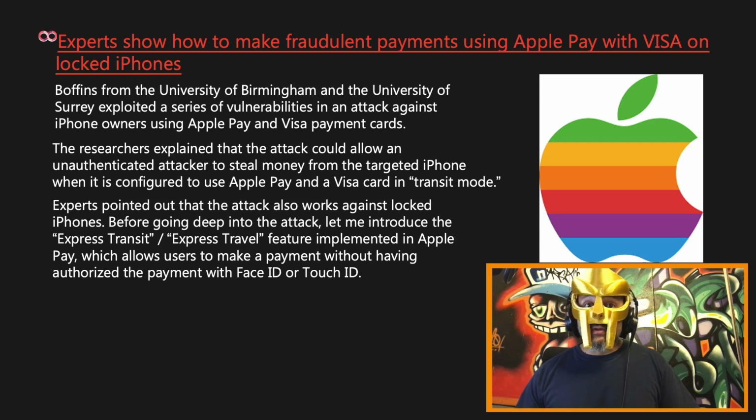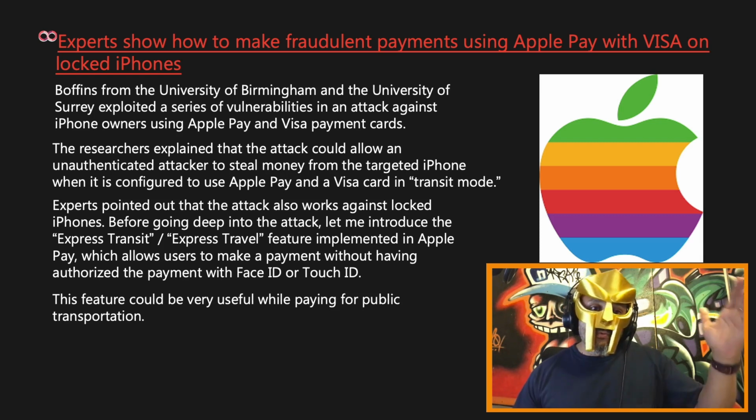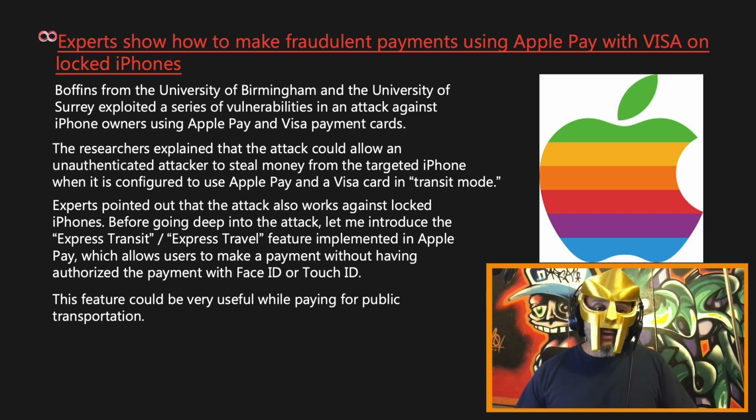Before going deep into the attack, we introduced the Express Transit feature implemented in Apple Pay, which allows users to make a payment without having authorized the payment with Face ID or Touch ID. This feature could be very useful while paying for public transportation. Yeah, okay, of course. You just walk through the turnstile and it contacts your phone and rips the money out. But that's the good side. The bad side is it can be exploited by attackers to steal money right out of your bank.